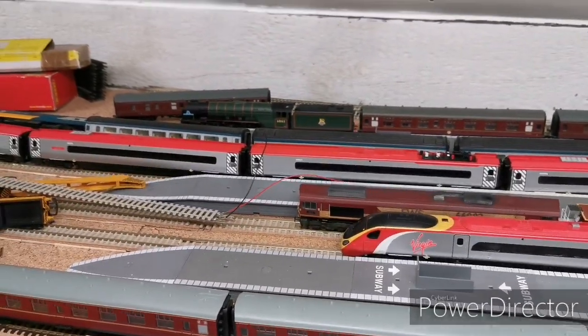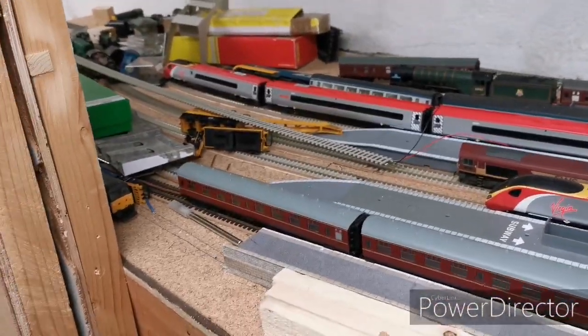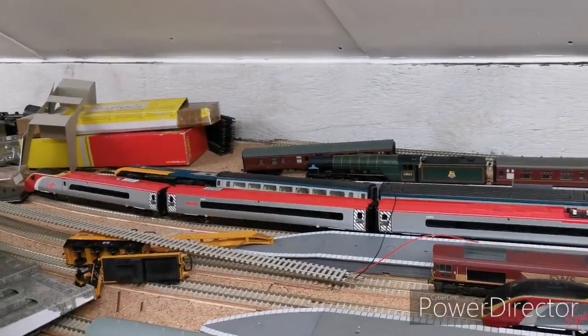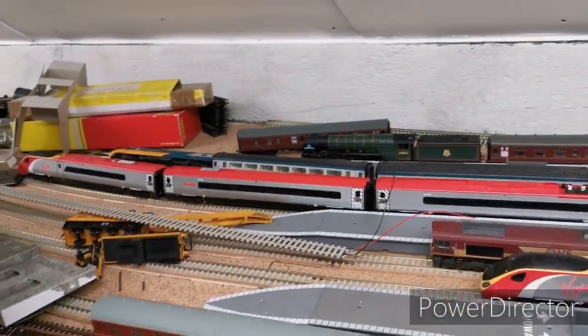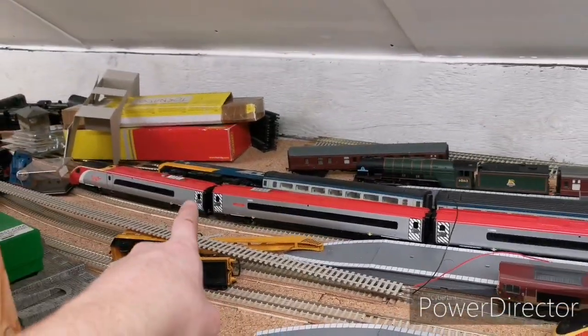So apologies for the absolute state that the layout is in at the minute. I've not so much gone on a rampage, but decided to get stock out that I didn't realise I had and all the rest of it. So first off, Christmas presents.